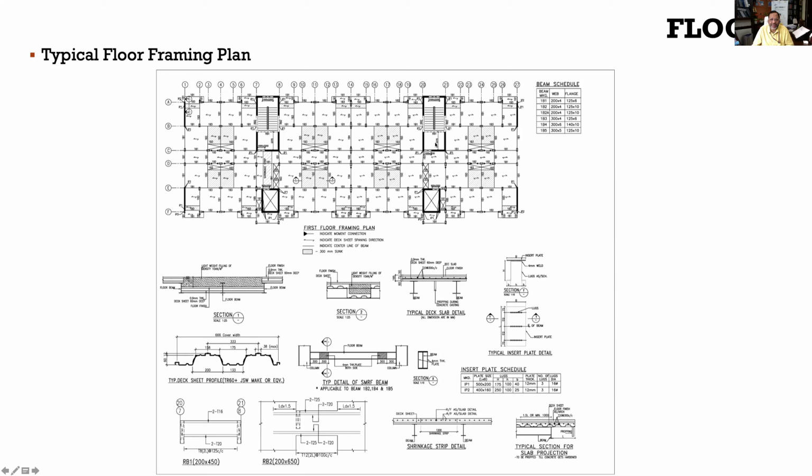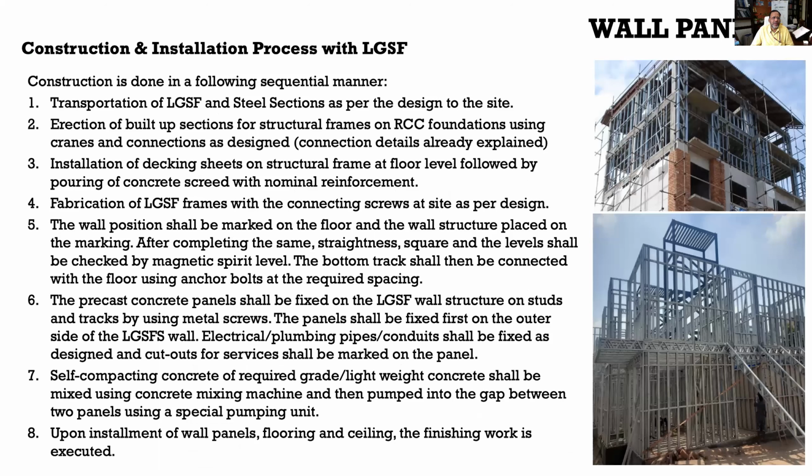When you lay these decking sheets, you have to lay these two at different levels. This is slightly below and this is slightly above. So this structural drawing is also very important when you do the flooring work. Okay, and this was already explained to you.